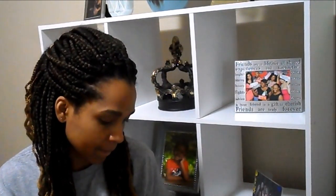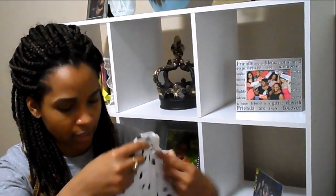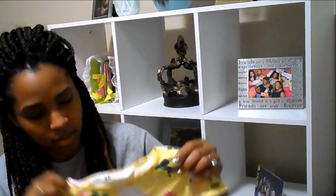So, anyways, last but not least, the rest of the items are from H&M. And they had a deal where all their shirts, well, these shirts were $4.99. So she has this white with black polka dots, and it just has a pink bunny on it. And then she has this yellow top with all these pretty flowers all over it, front and back.